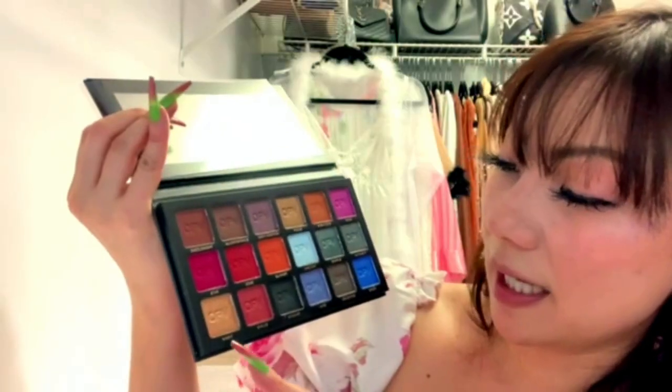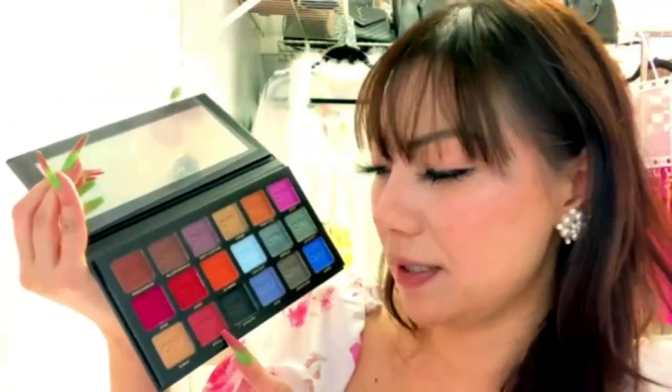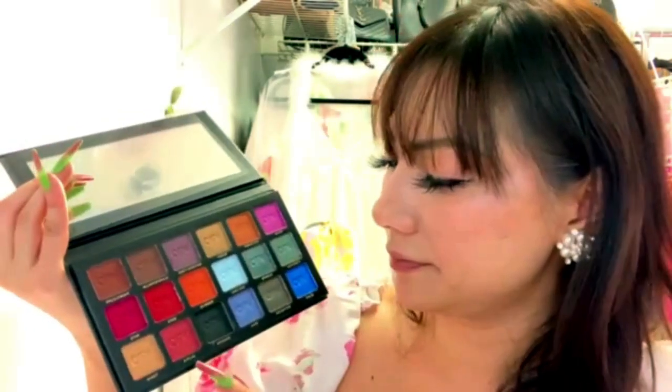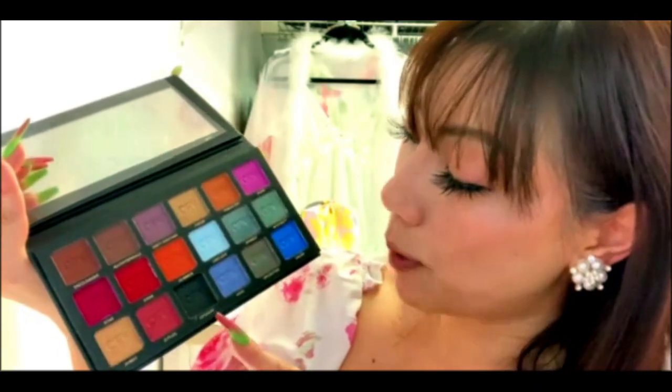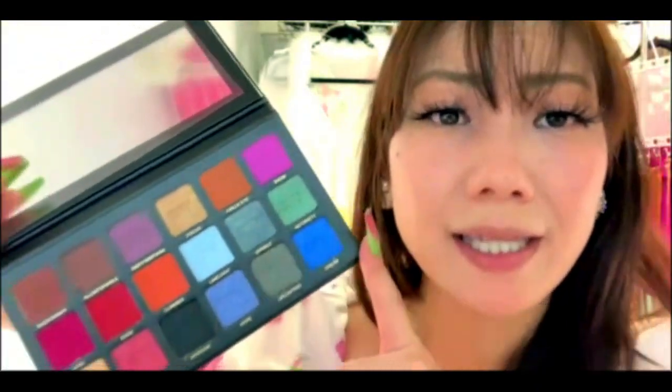No. Exhibit? D-plug? What the heck is a D-plug? Let me know in the comments down below, what's a D-plug? Because I'm thinking the worst things. Exposure, hype, uplighting, and dream.